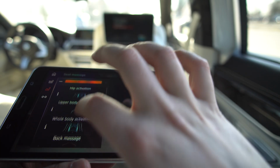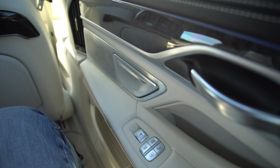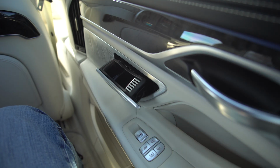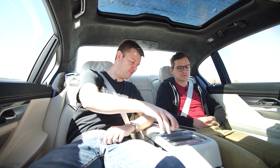I agree. But if you're working, you've got your tray table, and if you own this car, you've got ashtrays because you probably smoke cigarettes in expensive cars. Cigars? Cigarettes, bro. No way, cigars. No. I'm going to put the tablet away now in its little holder place. Which is cool because it locks it back in.